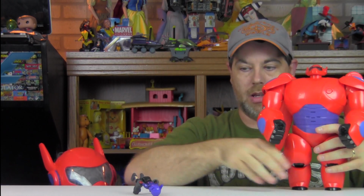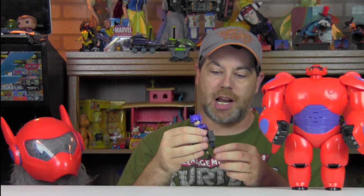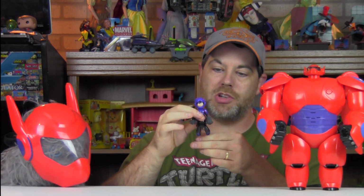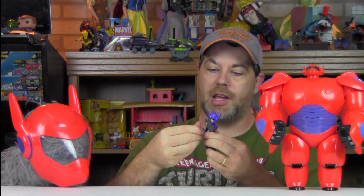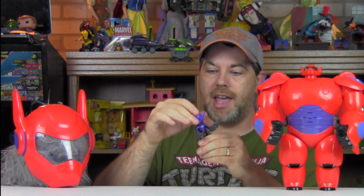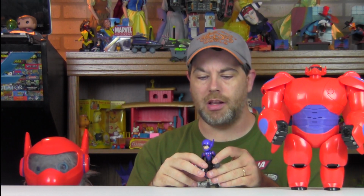Now, little Hero here is kind of neat. He's got articulation here at the legs, so his legs can move just at the hip there. No knee joints, no feet or anything, just his legs. He moves at the shoulders here, so his arms can move up and down. His hands don't turn at all. And he can move at the head. His head can turn, which is kind of cool. So a little less poseable than Baymax himself, but still a very nice little detailed figure of Hero from the film.